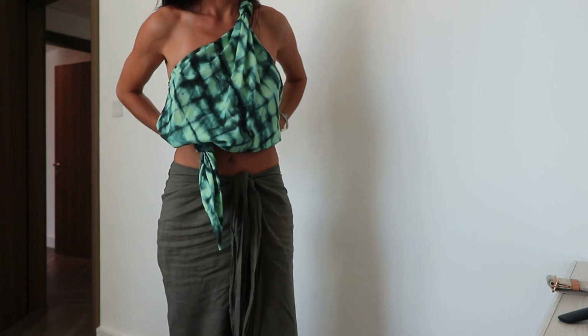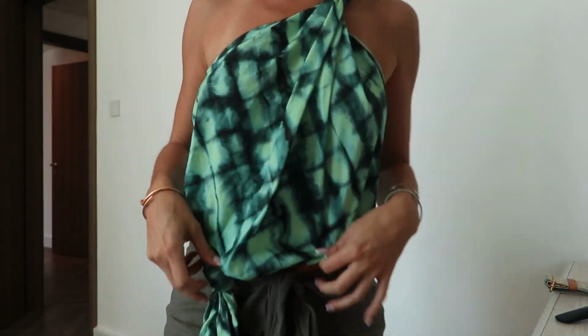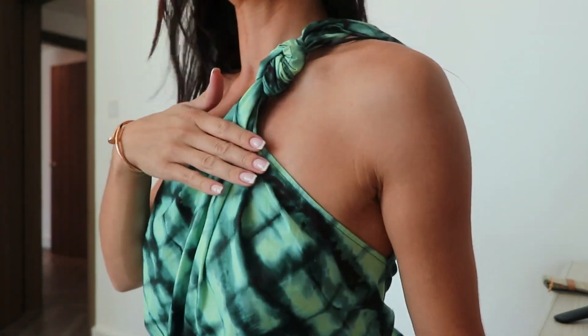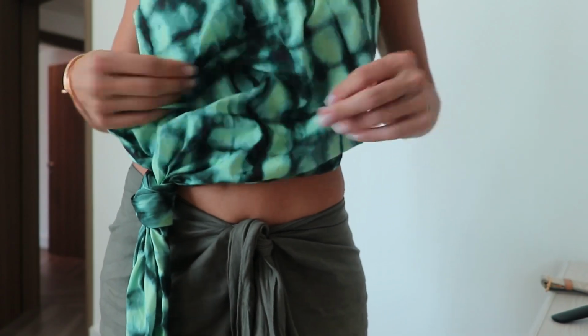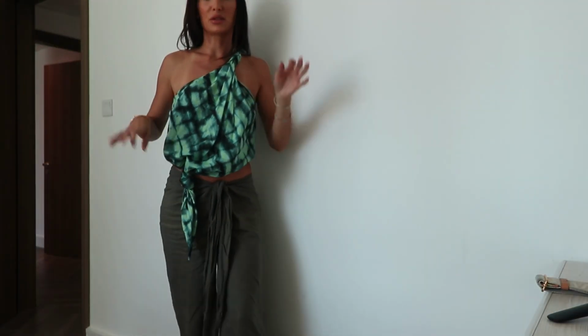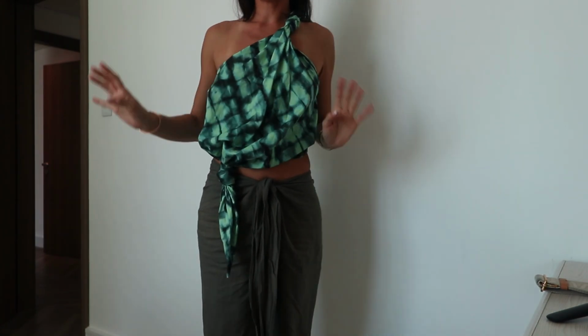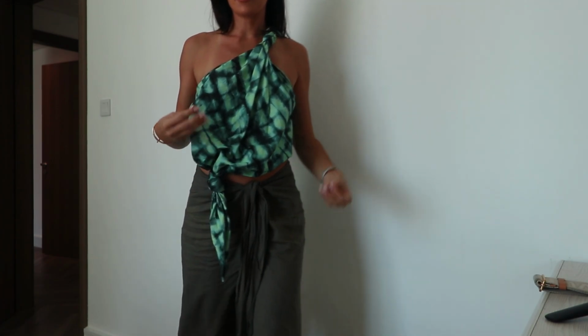So let me do a close-up for the detail. This is the detailing at the top, and then this is the detailing here. And then obviously I've tied it at the back. This is it with the pants, which is just giving boho, chic, effortless. I'm just loving the vibes, but I'm excited.